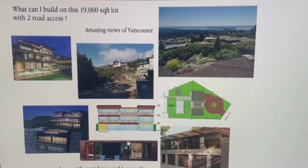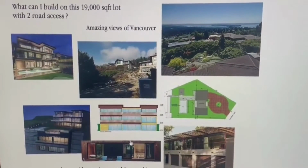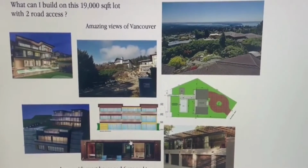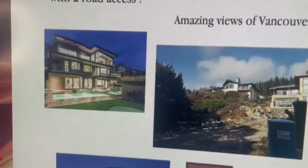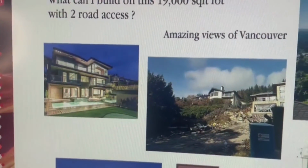So this is on my computer screen, so it's not the best quality, but this was a proposal I did to showcase what was possible on this two-road access 19,000 square foot lot on 1046 Mill Street. So that's a house that was up the street. It was a modern new build home. I think it was in the $12 million range.